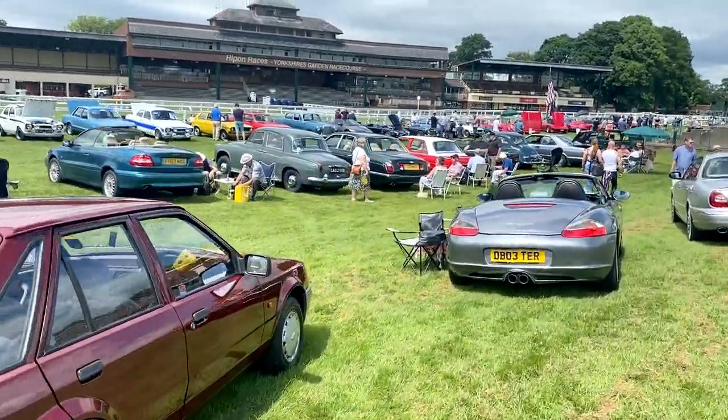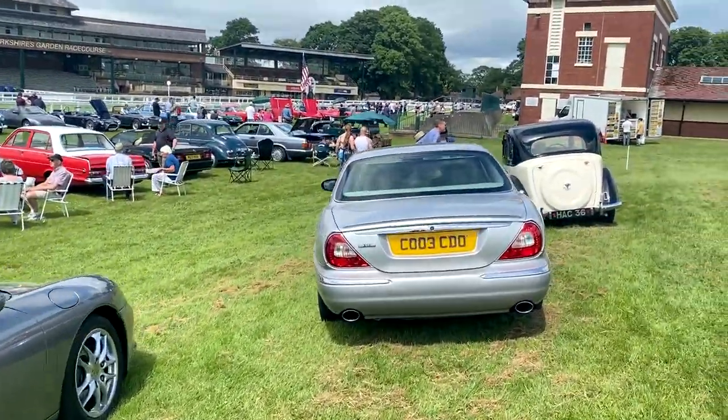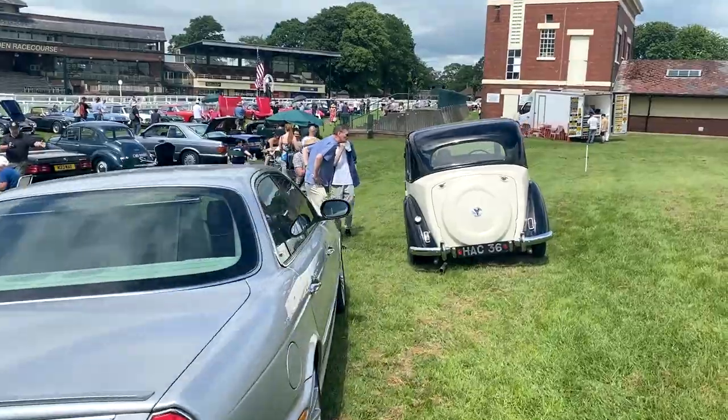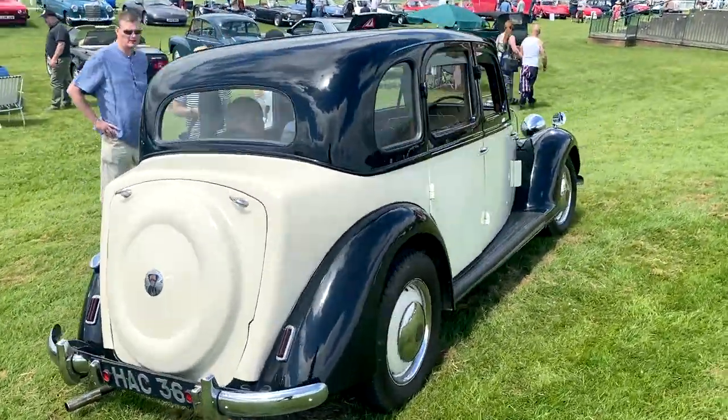A lot of this will be just unedited footage, because I'm not going to go through a 30 minute video and start having to edit stuff out. I'll be honest, I can't be bothered. But anyway, yeah, so we've got a nice Rover.